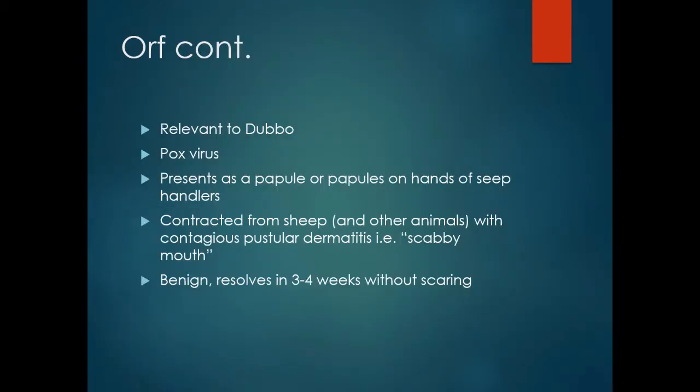ORF is relevant to rural areas where there is farming. It's caused by a pox virus and presents as a papule or papules on the hands of sheep handlers. It is contracted from sheep and other animals with contagious pustular dermatitis, otherwise known as scabby mouth. This is a benign condition and resolves over about 3 to 4 weeks without scarring.